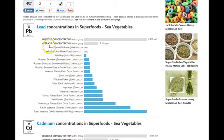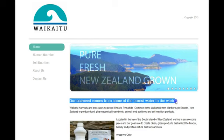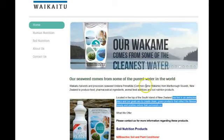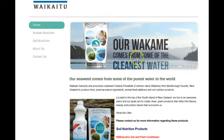So here's what's really cool about all this, by the way. This product, New Zealand wakame, from this company, the Waikaitu, maybe? If you look at their website, here it is, Waikaitu, they say, our seaweed comes from some of the purest water in the world. Well, guess what? It's actually true. It's pretty amazing. We live in an awesome place. Our goal is to create clean, green products that reflect the flavor, beauty, and pristine nature that surrounds us. It turns out that our wakame comes from some of the cleanest water. Let me go back to that. There you go. It's actually true.